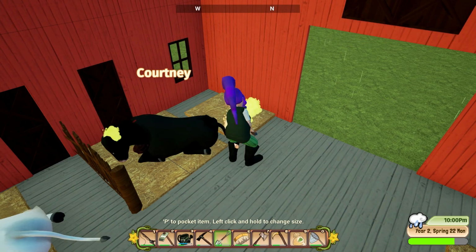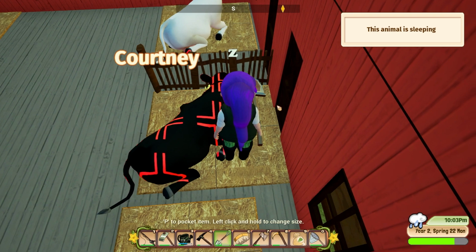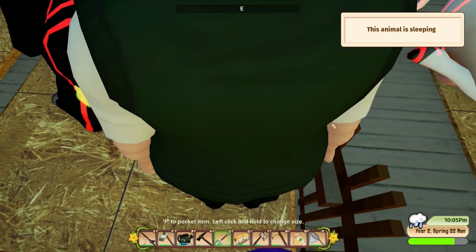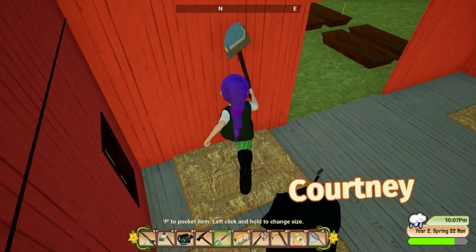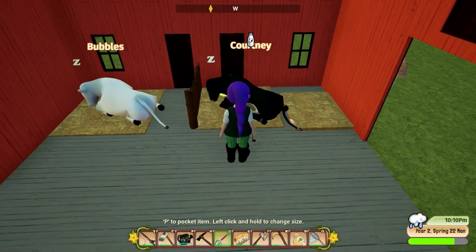This is probably why Momo got sick. Gosh, look at all the poop in this stable. Can I please scoop the poop? Courtney, why are you always sitting in poop? Just seems to be your thing, doesn't it?